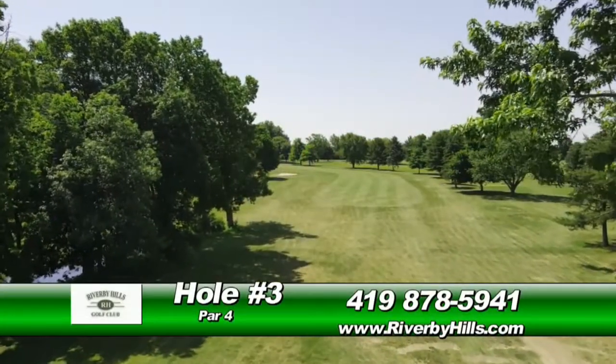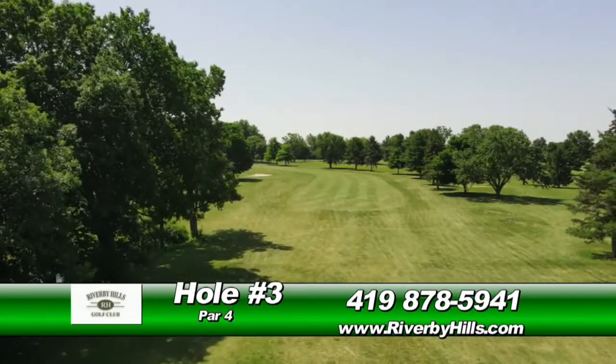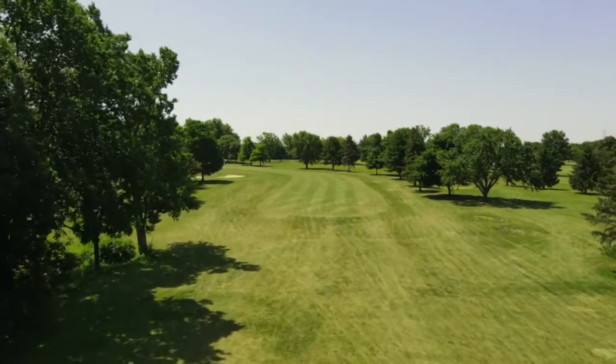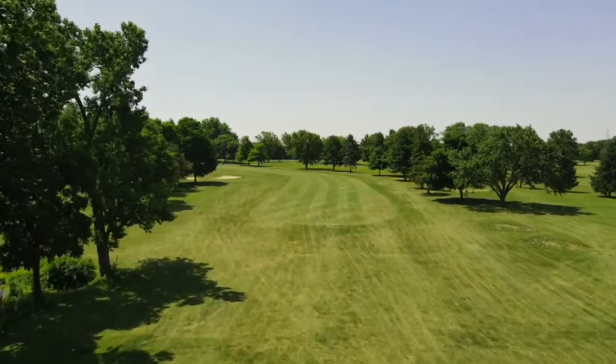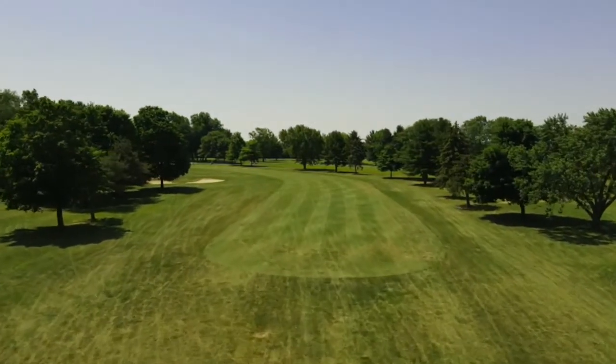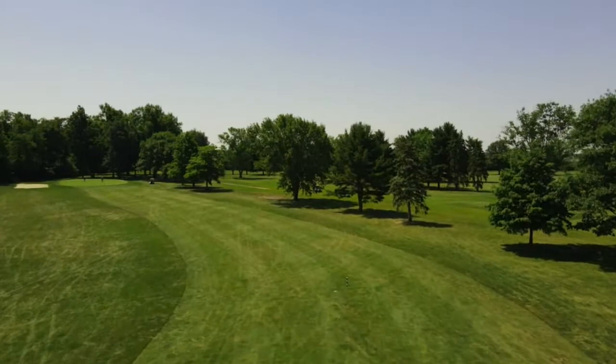Number three is a short dogleg left, and there are two bunkers on the left side of the fairway, kind of protecting people that try to go for it and take the straight line there. But it's a short hole, and with a good drive it's easy to be about 100 yards from the green. The green is kind of built up a little bit, and it's got two tiers to it.